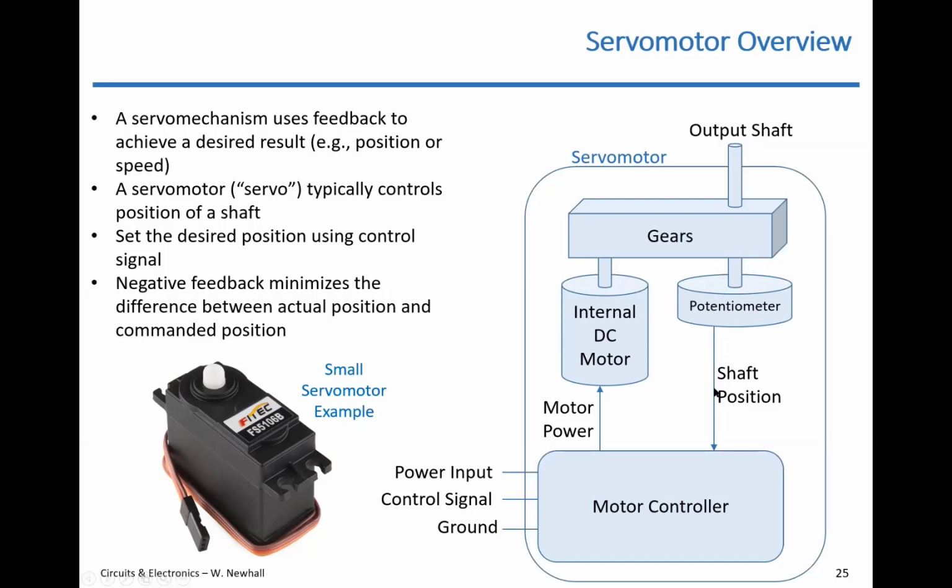So that voltage out of the potentiometer is used by the motor controller for knowledge of the actual shaft position. So there's a control signal coming in, that's the controlled position. There's an actual position, that's the shaft position here. And the motor controller's job is to apply voltage, positive or negative, to this DC motor in order to control the motor, to turn it, to minimize the error between the commanded position and the shaft position.